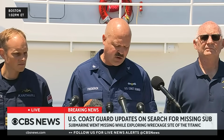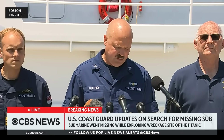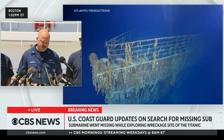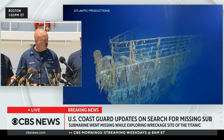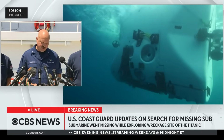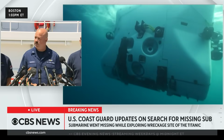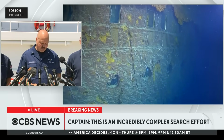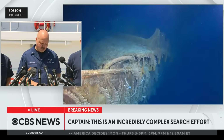The location of the search, 900 miles east of Cape Cod and 400 miles southeast of St. John's, makes it exceptionally difficult to mobilize large amounts of equipment quickly. In spite of those challenges, we've been able to provide continuous air and surface search assets, as well as additional ROV capability to search below the surface. We currently have 5 surface assets searching for the Titan, and we expect 10 total surface assets to search in the next 24 to 48 hours. There are 2 ROVs actively searching, and several more are en route and will arrive by tomorrow morning.